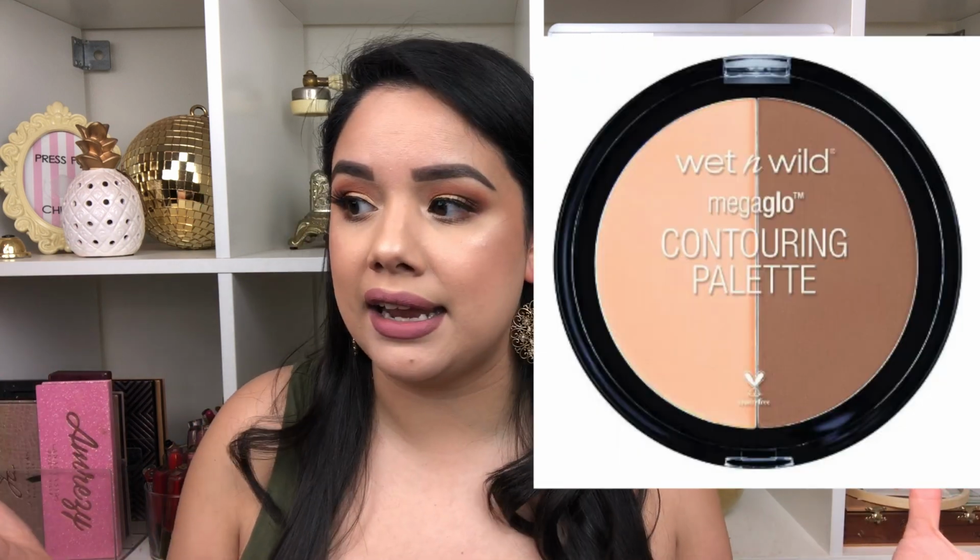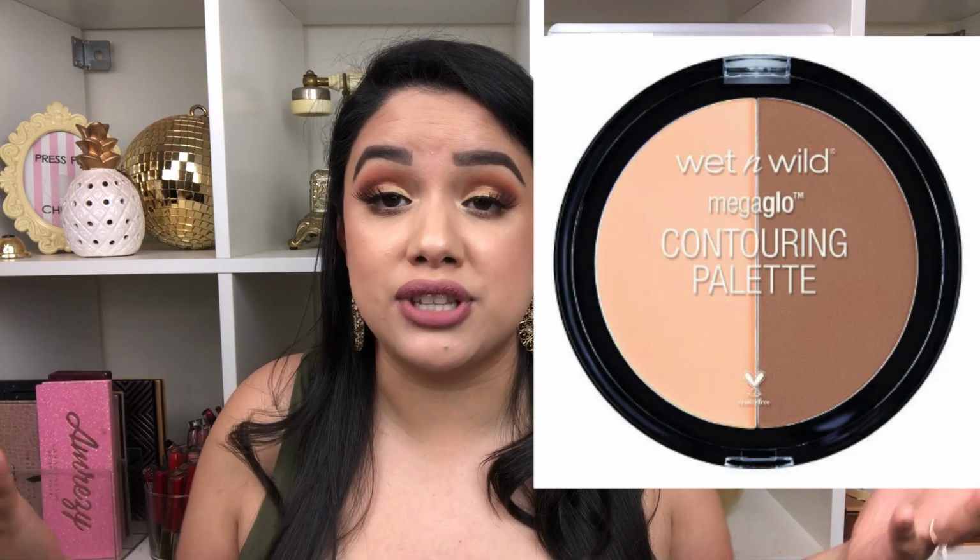Last but not least, one of my all-time favorite products from Wet n Wild, one of my all-time favorite repurchases. You're probably like, girl, what about a bronzer? Don't you love bronzer? I know. Their Mega Glow Highlight and Contour Palette. I thought I had it, but I think it was one I used up, and the amount of times that I've repurchased this product, $5. That's it. For a highlight and contour palette, like what? Amazing highlight and contour palette. Wet n Wild did that.